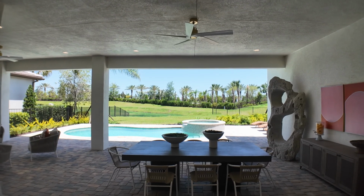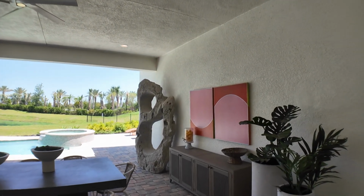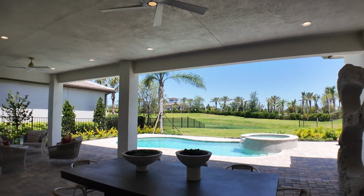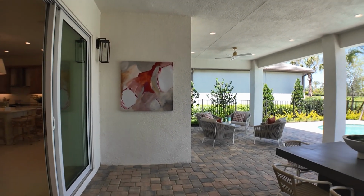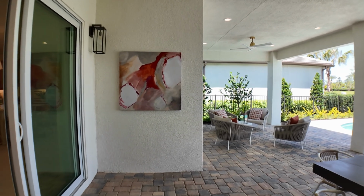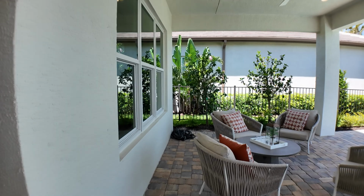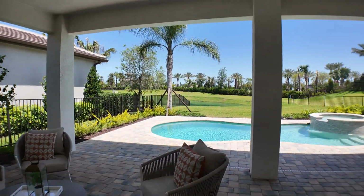So this is an extended covered patio. And this is actually really nice because it gives you a little bit of relief from the really hot Florida days. You have brick pavers out here, and this is massive. It spans almost the entire width of the home. So you have this little sitting area here. I can totally picture drinking some lemonade out here and just reading a book by the pool.